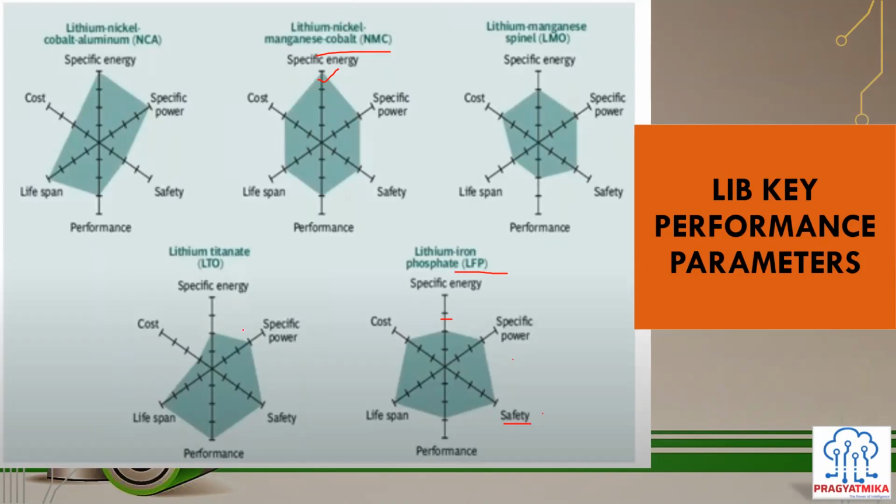Whereas the LTO cells specifically, if I'm looking, it is very high in safety. That's why it is being used more in space applications and in defense applications. In some four-wheeler applications, the LTO is going to be popular, but it is still in the test phase.